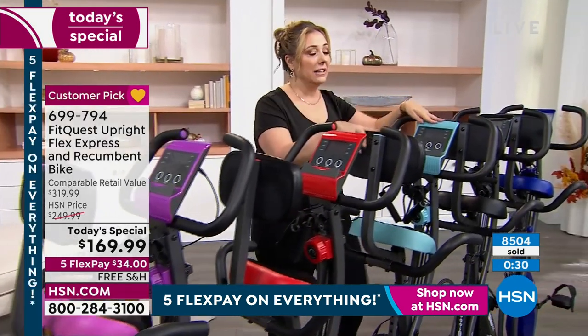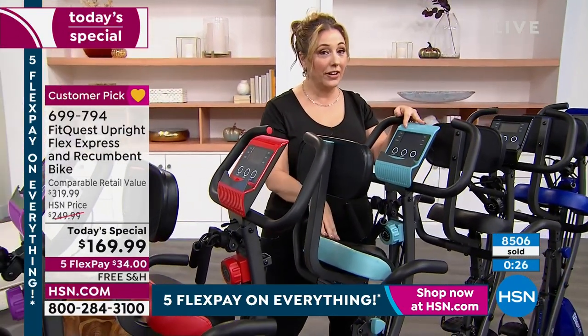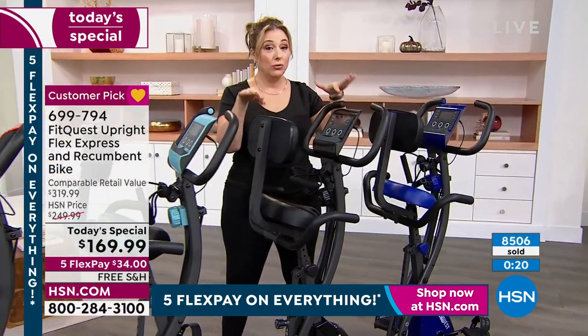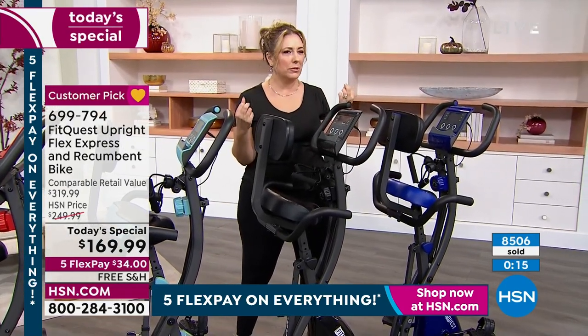This is the teal. 650 left in the teal. The teal's going very quickly. And then the most popular all day has been the black. So if you want black, I would definitely be on the phone right now, because black has been the most popular. We did get the most of them because we kind of guessed it would be.